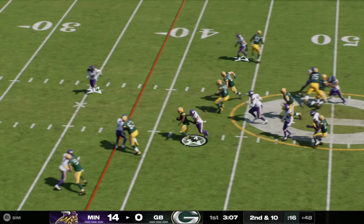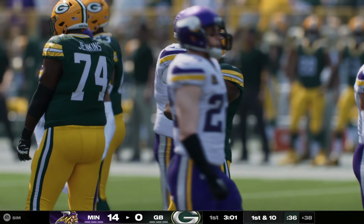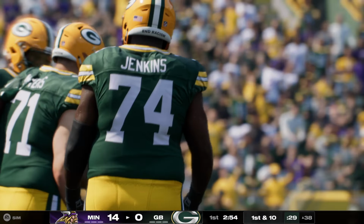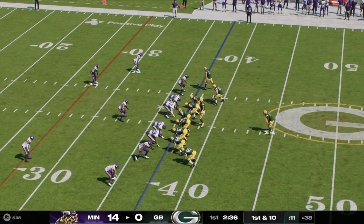Running straight ahead is Jacobs. He gets away from one, and they'll get him down as he's inside the 40. 11 yards and a Green Bay Packer first down. They're making it look easy out there. Another first down. So far on this drive, let me do a little bit of math here: 4 plays, 3 first downs. That's a pretty good recipe for success.